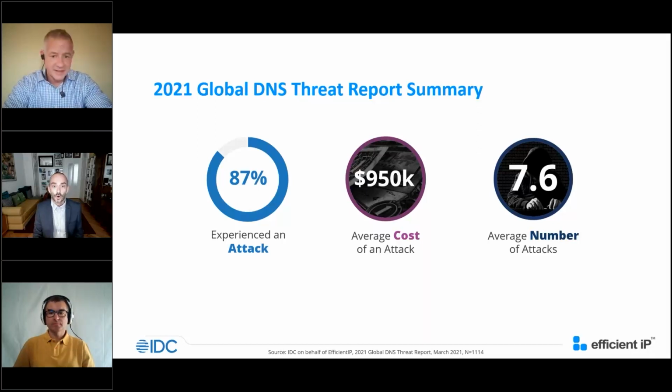So just to clarify that, that's actually $950,000, not $950. Yeah, sorry about that. Yeah, quite. And on average, an organization gets attacked nearly 8 times a year, which is also a very high number. And if you look a bit more into the detail, we see that nearly 20% of organizations get attacked on a monthly basis, and there's even quite a high number that get attacked on a weekly basis.